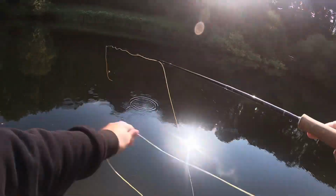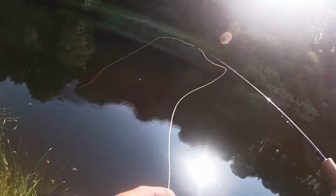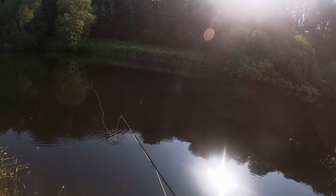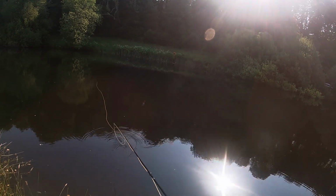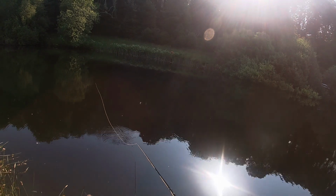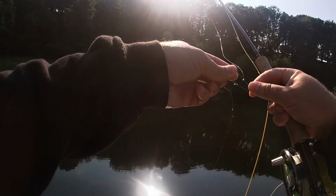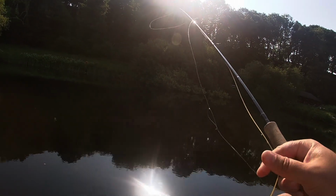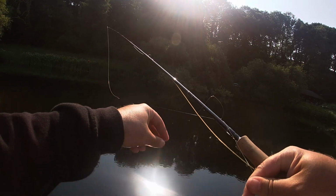There's a fish over there. So there he goes. Scared the bejesus out of him. It was a little bit of a fudged cast. What we got? Yeah, see, look at that. That needs sorting. Come on, Chad. That's what happens when you mess up your cast, guys. It's not just a cast. Sometimes your flies become a bit of a nightmare.